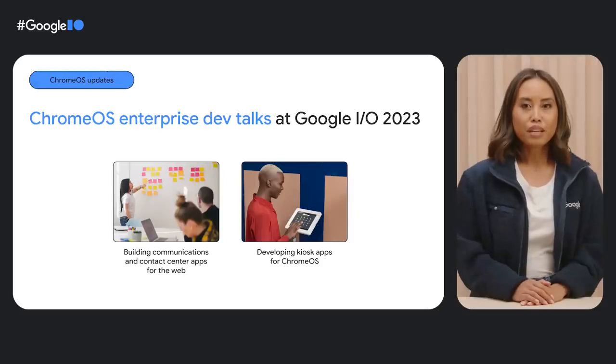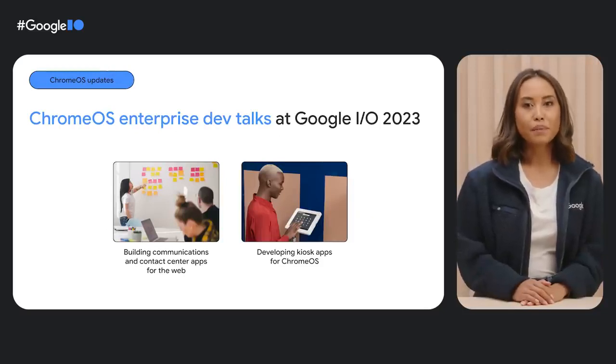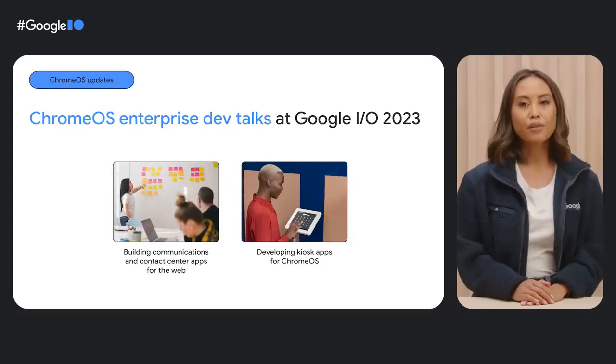There's a lot of opportunity for devs to connect with businesses by building for ChromeOS. Join Joyce and Raluca at the ChromeOS Enterprise Dev Talks to hear more about contact center and kiosk apps.